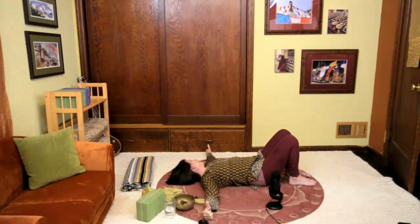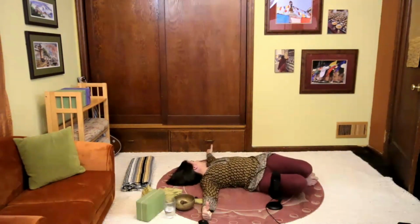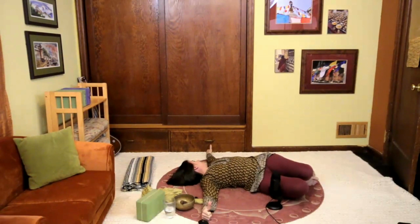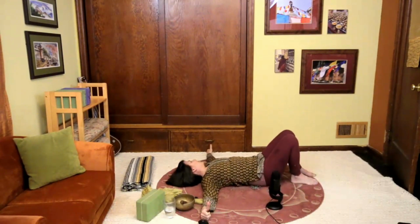Inhale, turn your head to your left, keeping your eyes fixed at your left thumb. Exhale, both knees down to your right. Stay for the inhale, keeping your mind at your left thumb. And then exhale, bring your knees up to center. And inhale, turn your head to center.